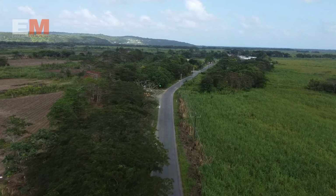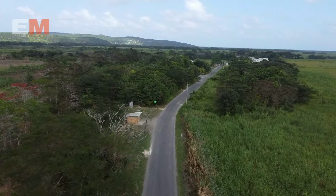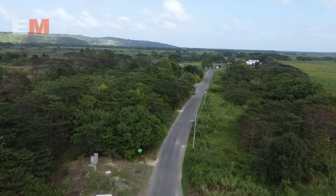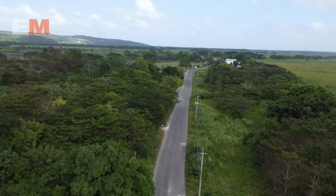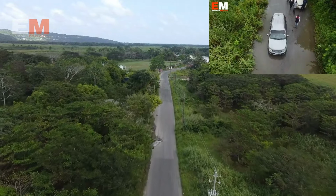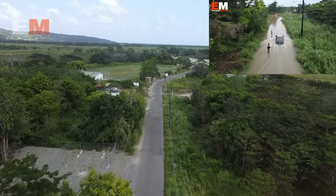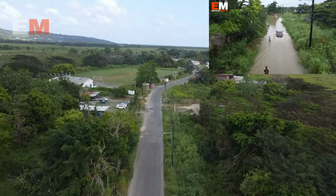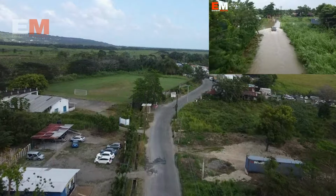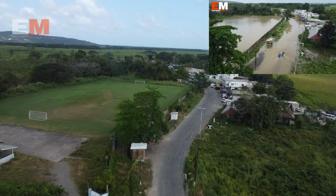Now we're coming up on where we had stopped and flown the drone last year. We could not drive to the town of Golden Grove, so in a few seconds you will see that drone video come up on the top right of the screen. You can see how bad it was right here, how much water was on the road. This is because there's a river channel over here on the left, just behind this play field, that the water came down too heavily and burst its banks and came over into the play field and the town and flooded it.